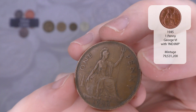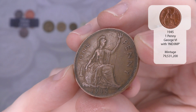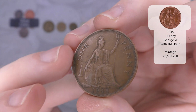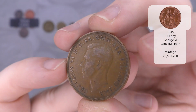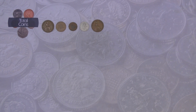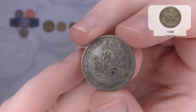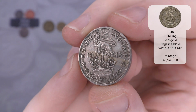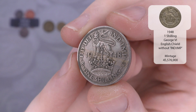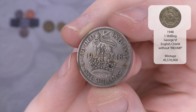Next up, we've got another 1 penny. This time from 1945. So this is going to be another George VI. Then we've got another 1 shilling. This time it is from 1948 and it is the English shilling.